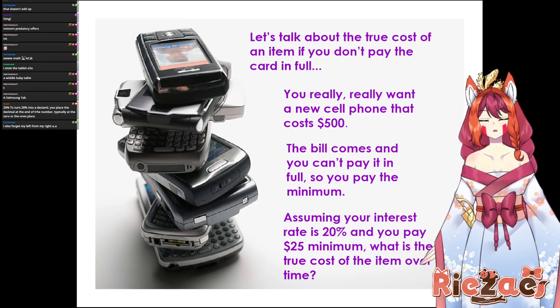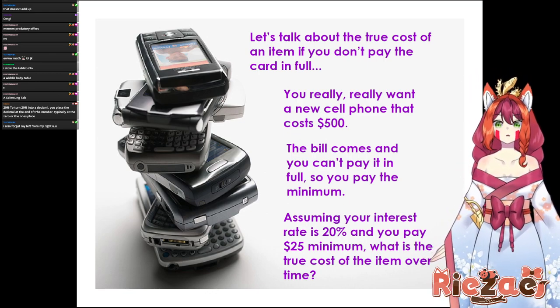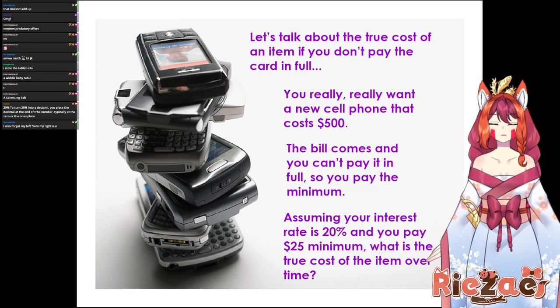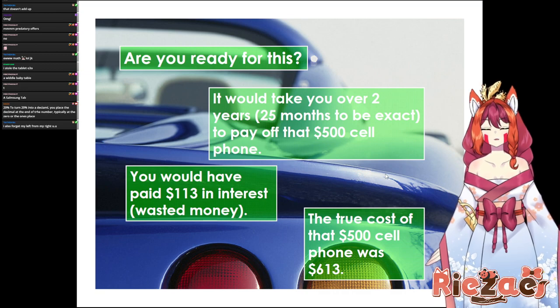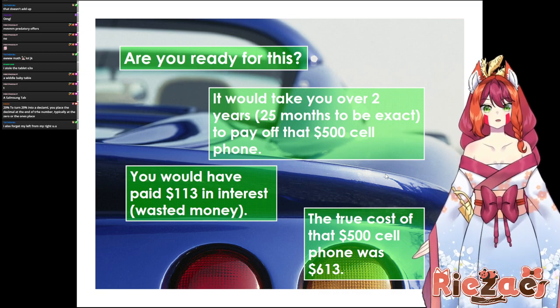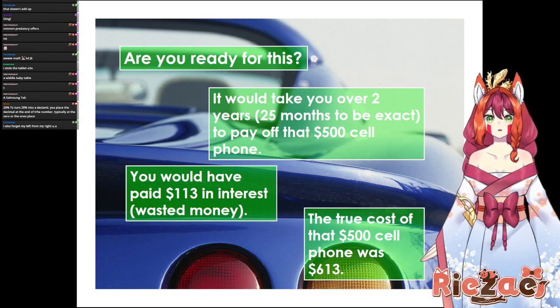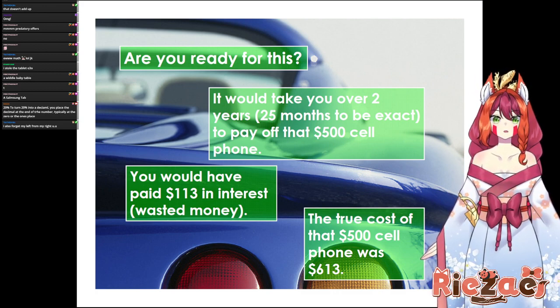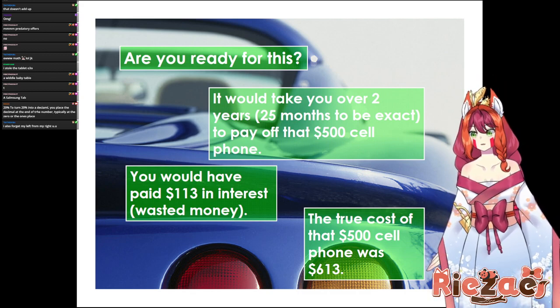And you pay $25, which is your minimum payment. What is the true cost of the item over time? All right. So if you take over 2 years, it would take over 2 years to pay off that $500 cell phone, because you would have paid $113 in interest. Let me see if I can pull up the calculator here.